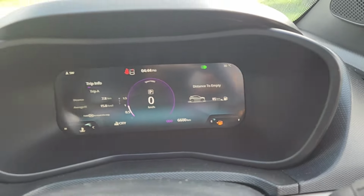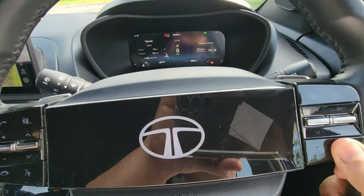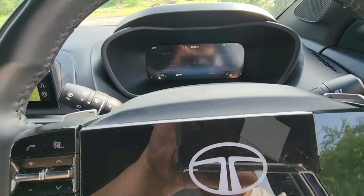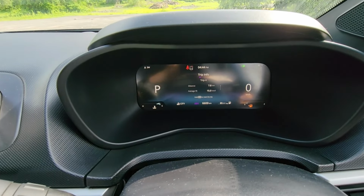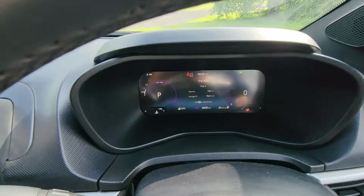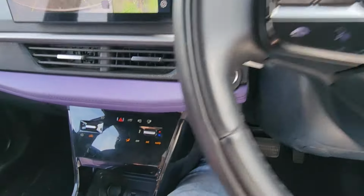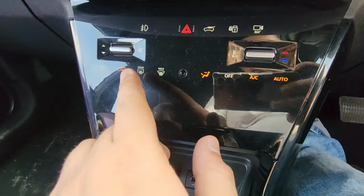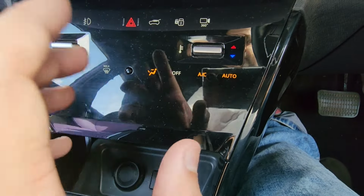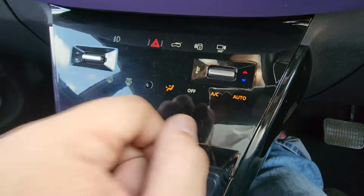That has taken feedback way too seriously, and this can be changed here via this button. So you can actually customize what you want to see, but from this button right here you can only change the way everything looks. So that is the center console with all the buttons. The feedback and the way they operate is actually quite good. You've got a boot open release, that lock button here, and the 360 camera is here.